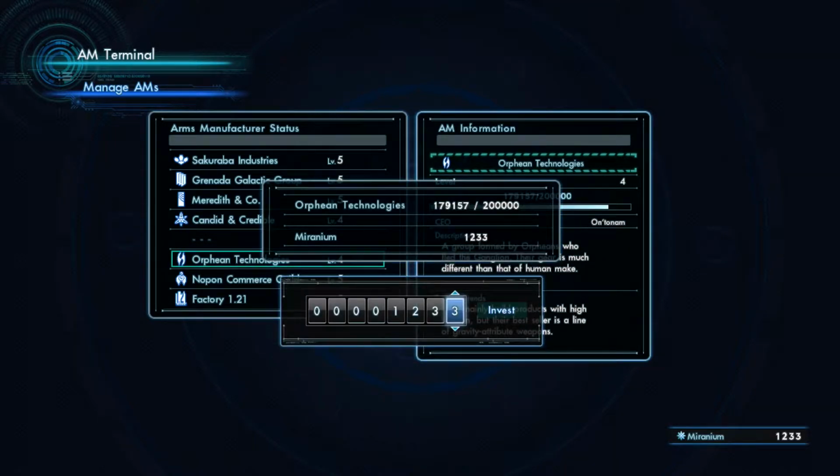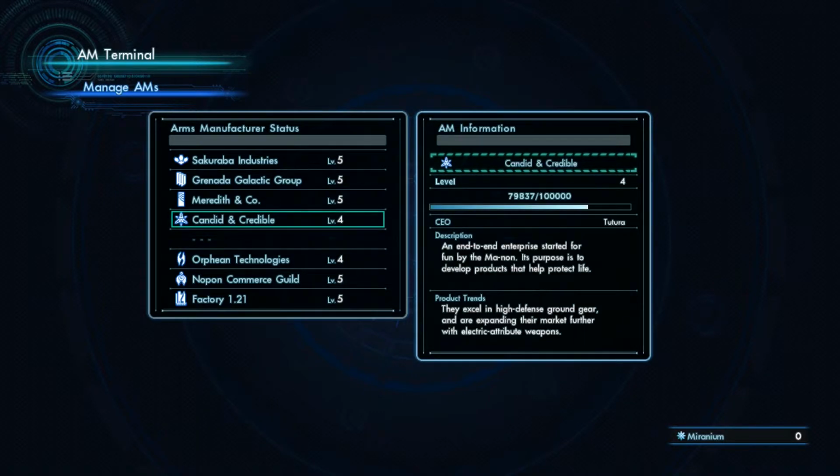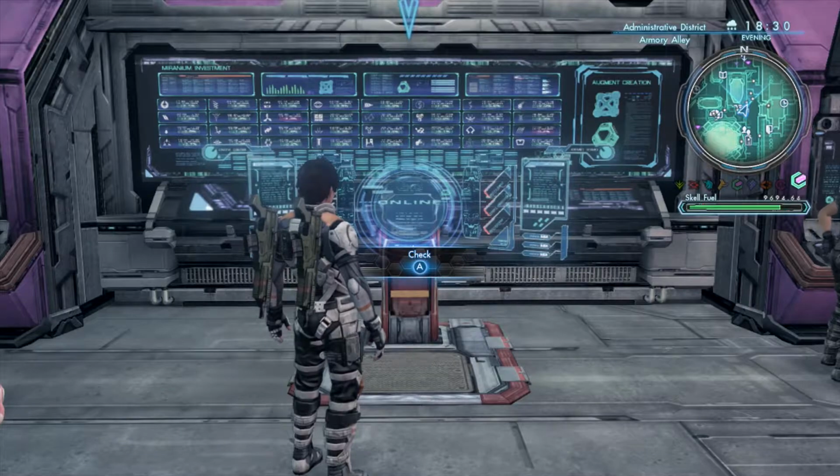We're just gonna dump the rest of the technology. It's 1,000. Really, who cares? So there's like 20,000 that we're missing on this one, another 20,000 on this one, so like 40,000 Miranium, and we'll be done with the arm manufacturer for now.